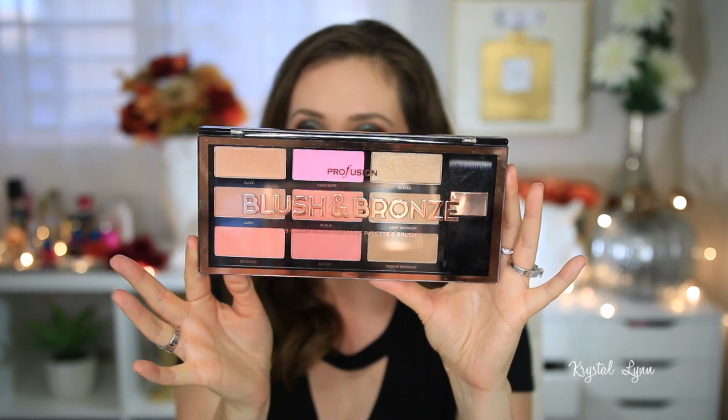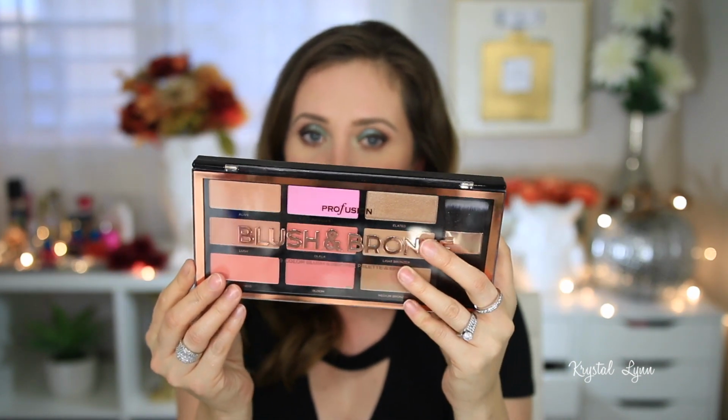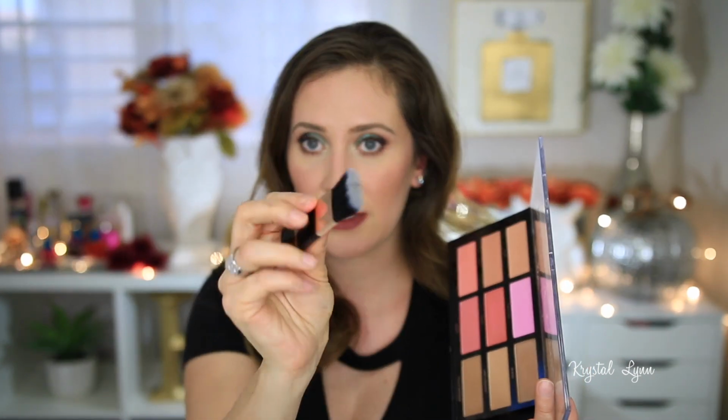The other palette that I'm really enjoying is the Blush and Bronze 9-color blush and bronzer palette. Again, same packaging, same size. And it does also come with a brush. It has this brush right here.